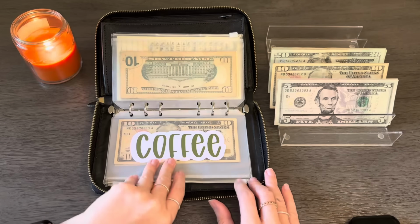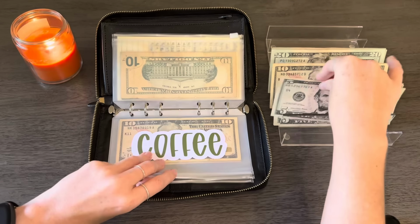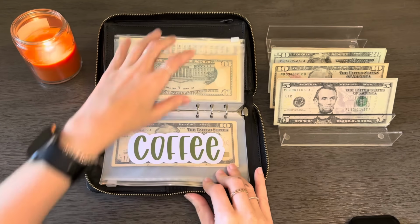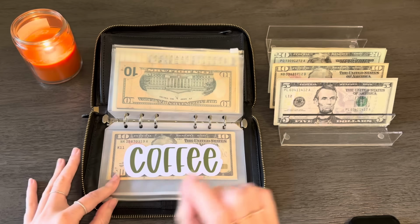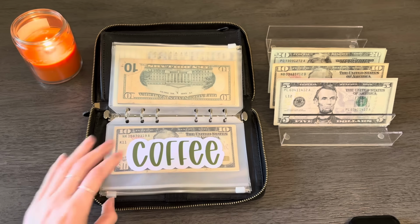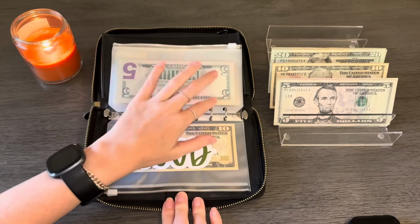Moving on to coffee, I am putting a little something in here this week where you're doing $5, and there's currently 10, so there's 15 in there now. I am not going to be using this really until next month because I am challenging myself this month to not eat out or get coffee out. I'll just make coffee at home. So that's my challenge to myself this month, so I don't really need the coffee, but eventually I will be using that. So we will be prepared when that time comes.